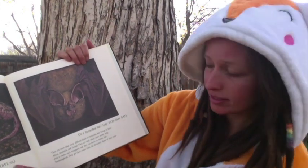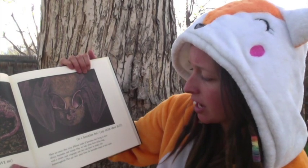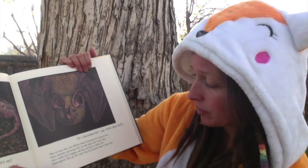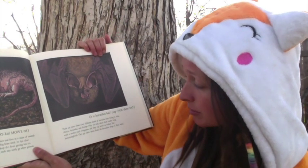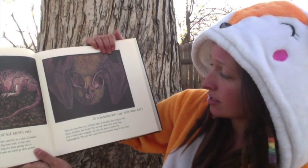Or a horseshoe bat. There are more than 60 different kinds of horseshoe bats living in Asia, Africa, Australia, and Europe. They are only about 3 inches long with a 12-inch wingspan, and they can hover in mid-air like hummingbirds. They get their name from the horseshoe shape of their noses.